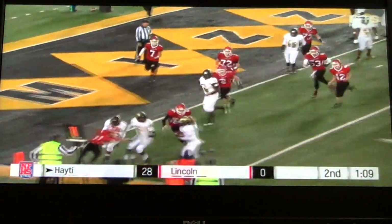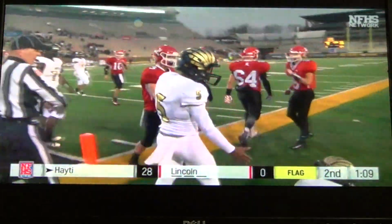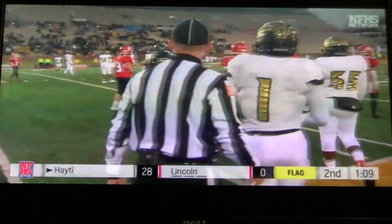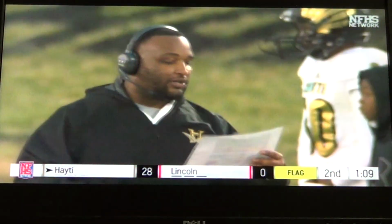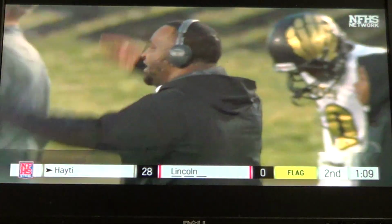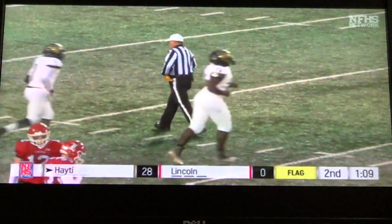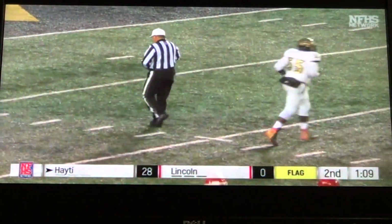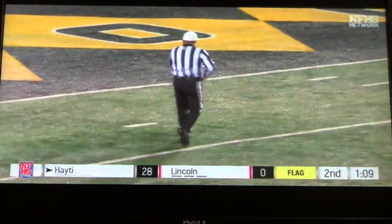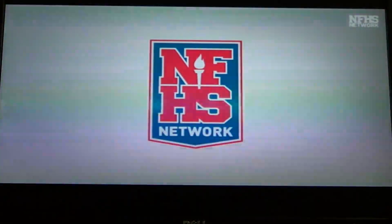There's a flag down on this one as Moore will, I think he stopped. He doesn't make it. There's a flag down, and I believe it's going to be illegal motion. It is. And so that penalty will be declined, and it'll stay 28-0. Moore was trying to follow some of his blocks and didn't get to the pylon. No, and they went short-sided there, and Lincoln did a good job just flooding that area. Just too many bodies there to get through.